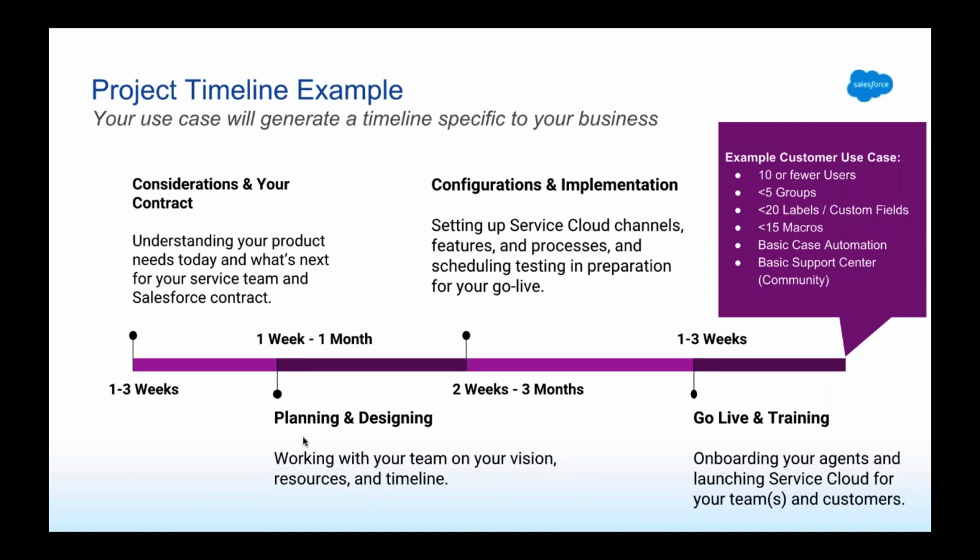the right-hand side. So in most cases, when a customer has 10 or fewer users, maybe leveraging a handful of groups, maybe 1 or 2 dozen case custom fields or labels in Desk, 15 or fewer macros, and basic case routing automation or basic site support, this is an average timeline to estimate or plan for, and it's approximately 2 to 4 months long.